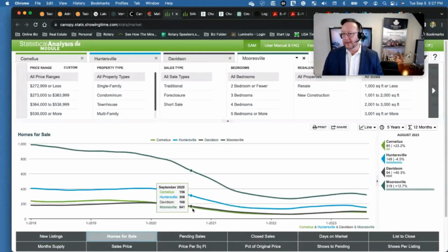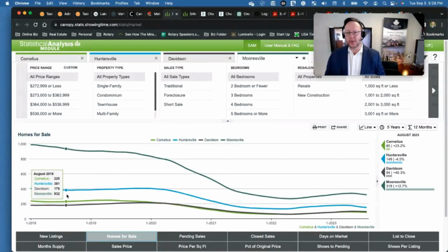All right, homes for sale. Wow, look at that. See that dip down in 2021, 22, and then it looks like we had a little bit of increase right there, and then a decrease. So if we look at COVID, March of 2020, homes for sale just went down. Then we had a little uptick, and then we kind of went down again. So now we go over here, year over year, we're up 23%. But when you look over here, when it was a normal market in August of 2018, Cornelius had 229 homes for sale. Now we have 85. Let's see, August of 2019, we had 237. So it went down a little bit in 19.